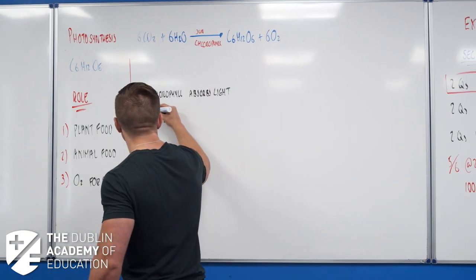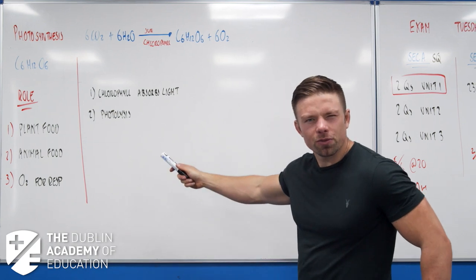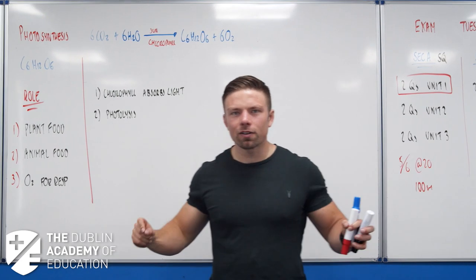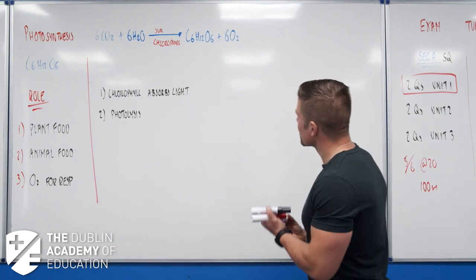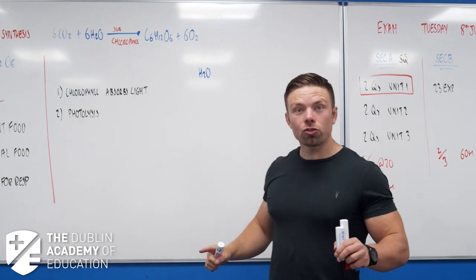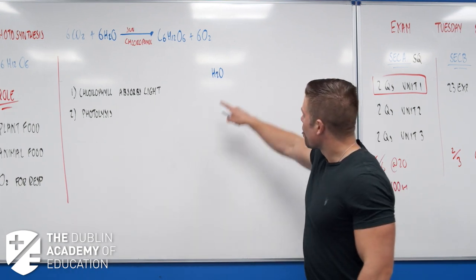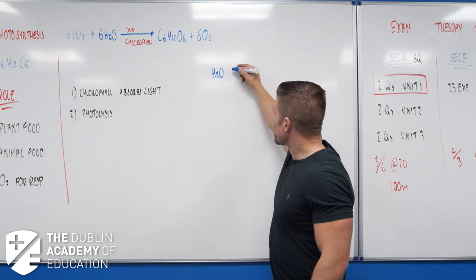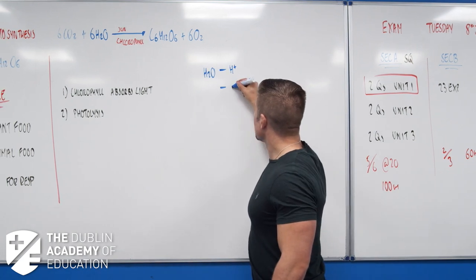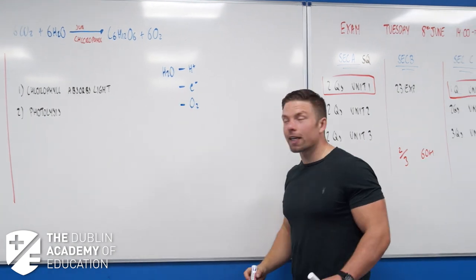Okay, 2, photolysis. Let me explain what that is. Okay, well, we've seen the word photo before. Lysis is another word that we will see again and again and again, and it means split. It means splitting up. So photolysis is actually the splitting up of water. And again, I'm no chemistry teacher. Absolutely not. I don't really know that much about chemistry at all, which does not matter. This splits up into 3 things. It splits up into protons, and that's how we write them in Leaving Cert Biology, electrons, and that's how we write them in Leaving Cert Biology, and oxygen. So that water is split up into 3 things.